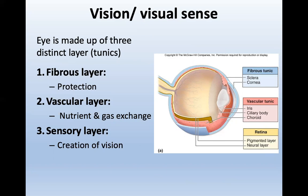So your eye is made up of three separate layers. These layers are identified as tunics. We have the outermost layer, which is the fibrous layer, depicted in blue. We have the vascular layer, which is rich in blood vessels, allowing for gas exchange and nutrition exchange, or providing nutrients. And the sensory layer, which is depicted in yellow, is the innermost lining of the eye, better known as the retina, and that's the layer responsible for the creation of your vision.